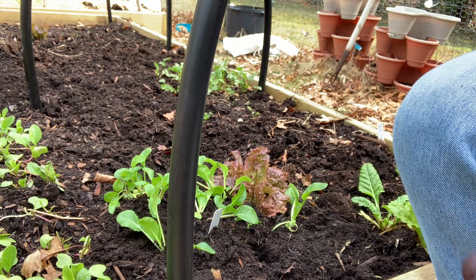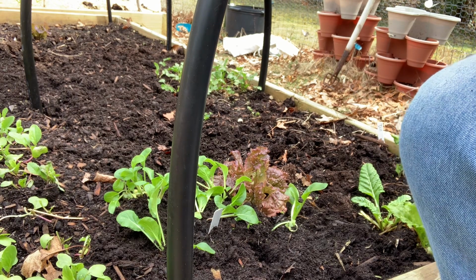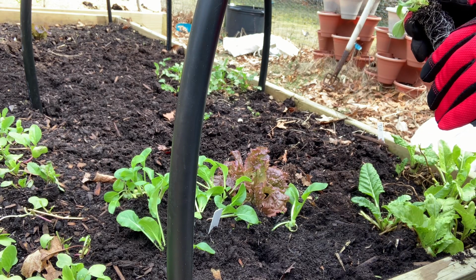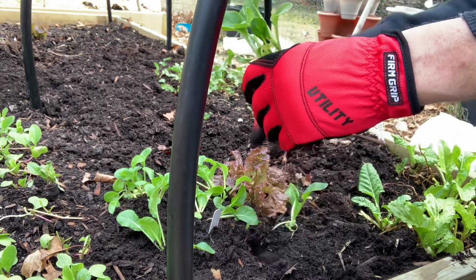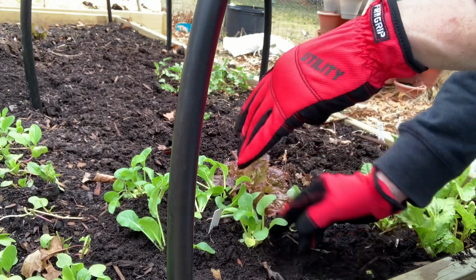This bed is going to be my Brassica bed. And brassicas include cabbages and kales. I have a really cool looking broccoli that I'll be planting a little bit later. Those need to grow a little bit more.